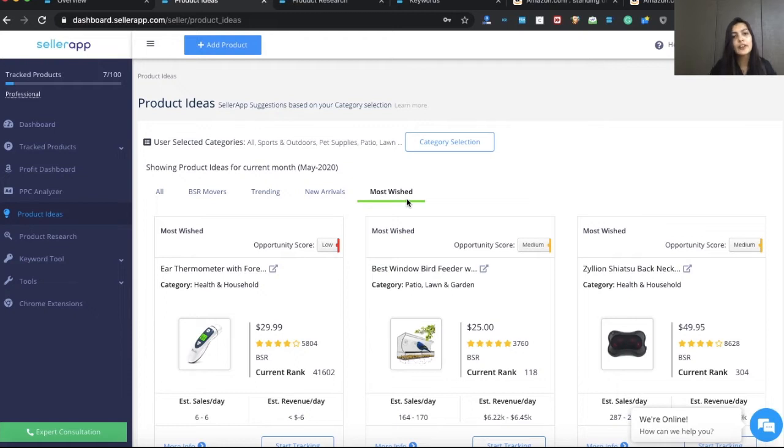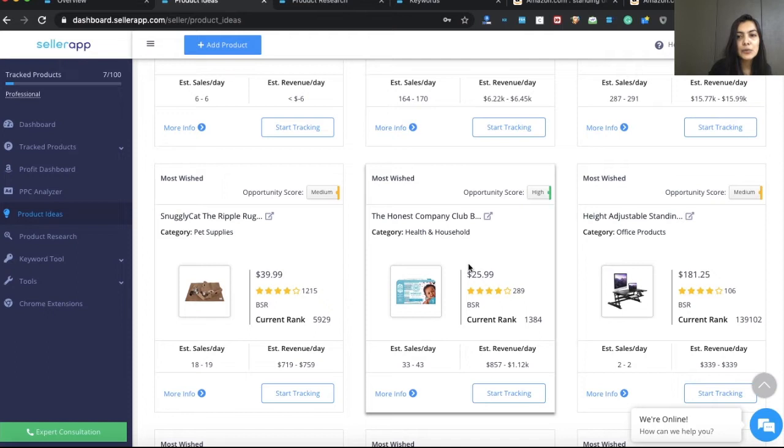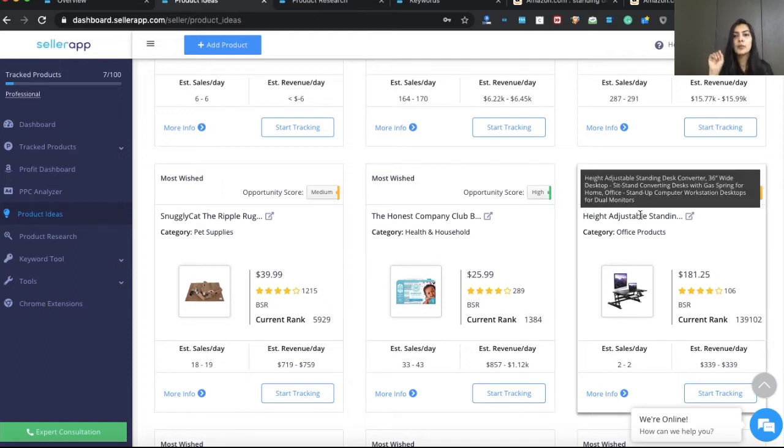And most wished for is the category that is again in demand by consumers. These are the list of products that have been added to registries and wish lists. And I am going to pick one product from this list, which is standing desk converter, and we'll take a deep dive into this product and analyze all the factors and all the elements and find out if this would be a good product to sell on Amazon or not.